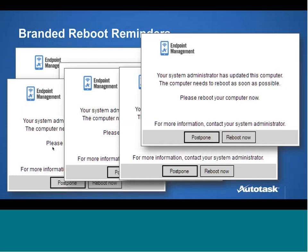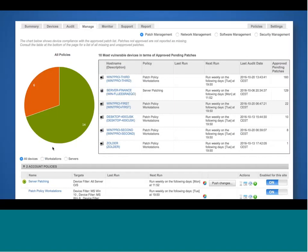So that's where you control all your patch management. In the Manage tabs, you get this much enhanced visibility on what's going on with patches in the network or for all your networks on the account level. We're introducing this new state, approved pending patches, so you get a clear visibility on what actually is missing that you want to have on those machines. And you can filter on that using the graph icon below.